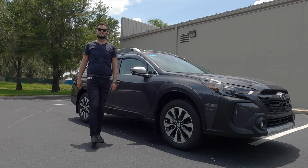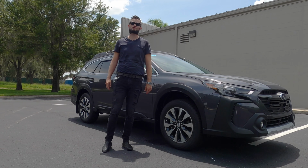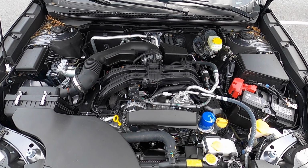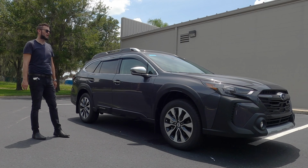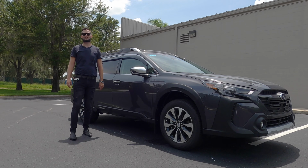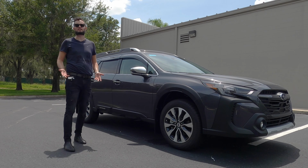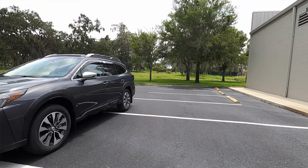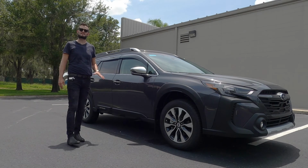Because this is not the XT trim, you're getting the smaller power option, which is a 2.5 liter boxer 4-cylinder producing 182 horsepower and 176 pound-feet of torque. That's paired to a Lineartronic CVT transmission, achieving 26 mpg in the city and 32 mpg on the highway. Standard symmetrical all-wheel drive, which when you go to competition, everyone knows it's not going to be the case for Toyota, Honda, Jeep.